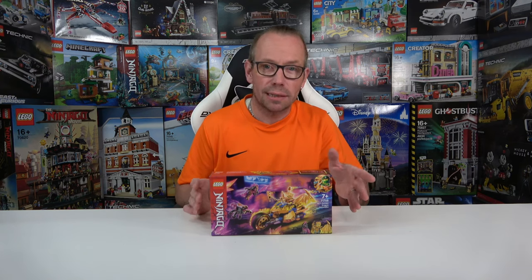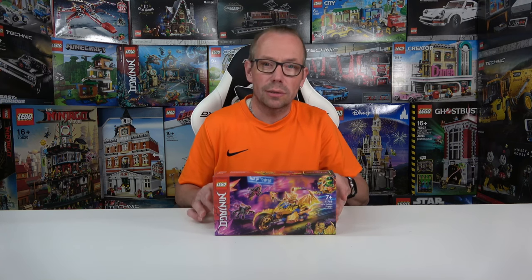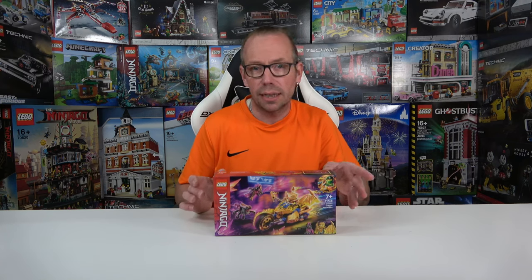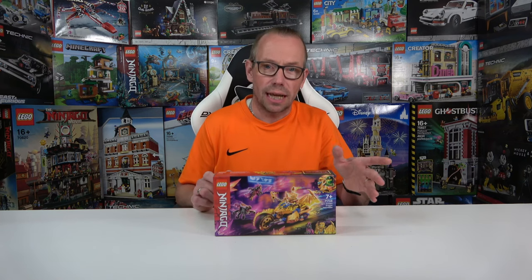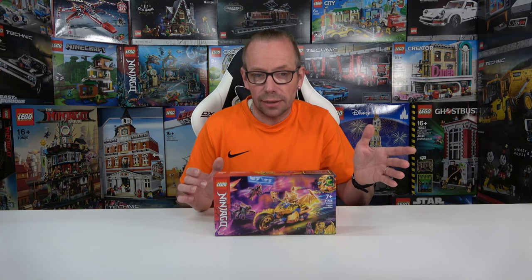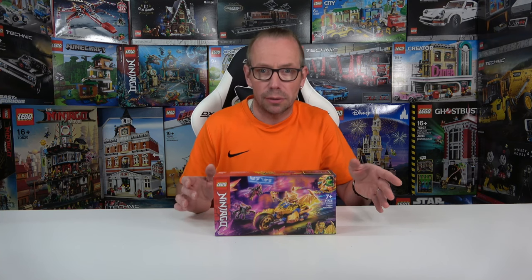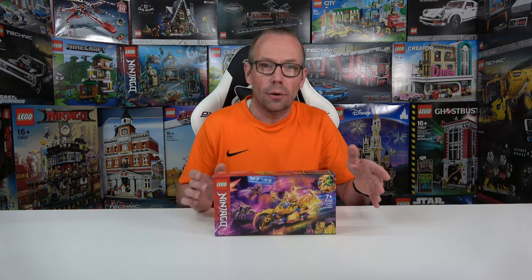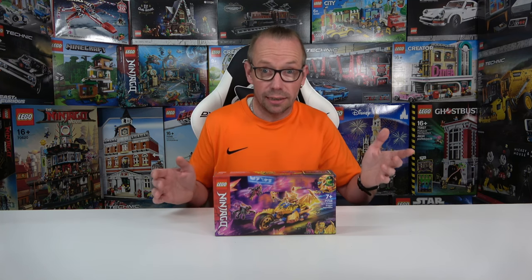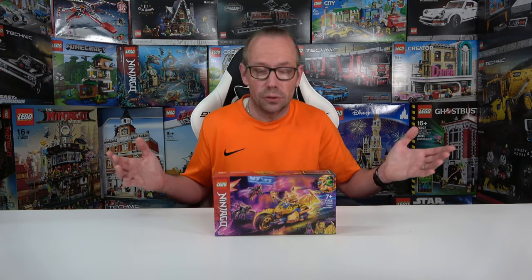The price per piece count is not that good. Normally Ninjago sets have a better piece count per price value than this time, but I think Lego must increase prices as well as every other brand on the planet, because the resources, energy and so on are all much more expensive than a year or two ago. So we will see what will happen in the future.